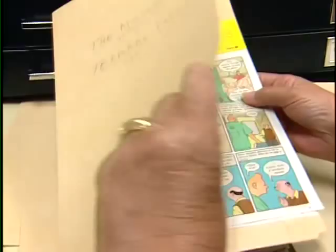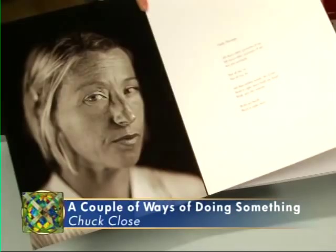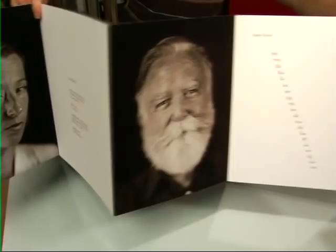And we have the originals. We have a large collection of photo books. Most of them are very, very unusual, books that you don't see in stores. We have a book in the collection by Chuck Close, the famous photographer, called A Couple of Ways of Doing Something.